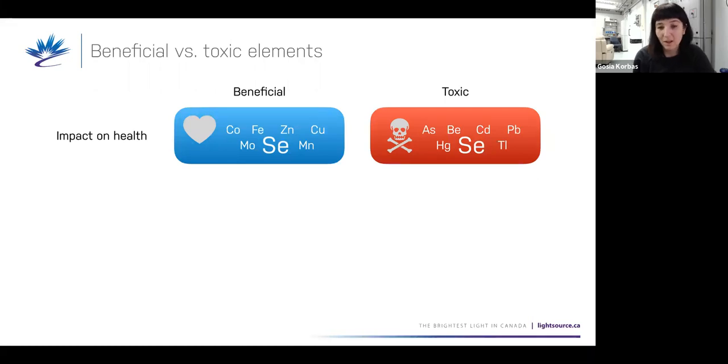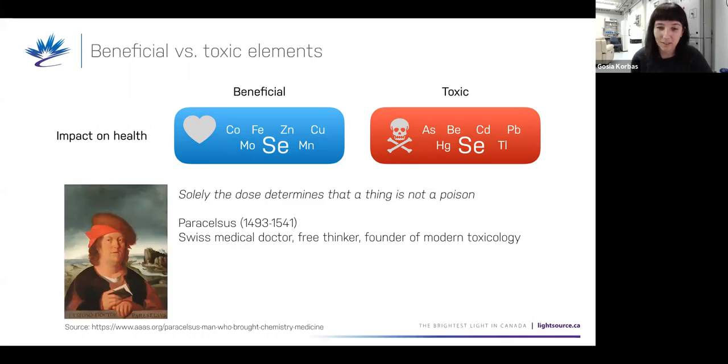And this is a pretty old concept. The first person that came up with it, the author of it, was Paracelsus. He was a Swiss medical doctor. He was a free thinker of his time, so he definitely faced lots of controversy in the 15th, 16th century. And he's considered these days as a founder of modern toxicology. And he was the one that first said that it's the dose that makes a compound toxic.